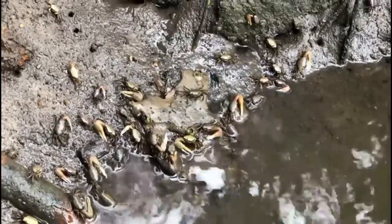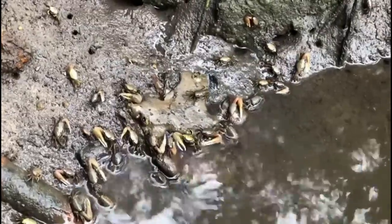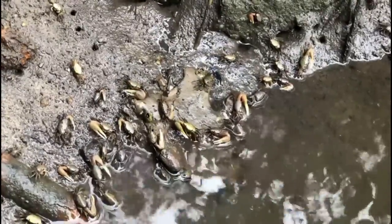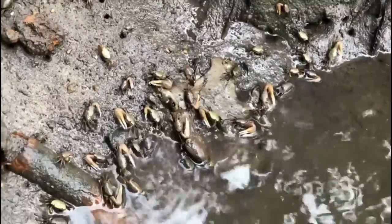So these here are called fiddler crabs. As you can see, the male has these big claws, and while they feed on the algae there, if you can see, it looks like they're playing the fiddle.